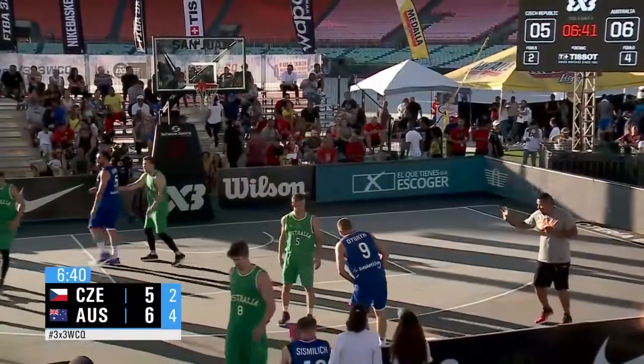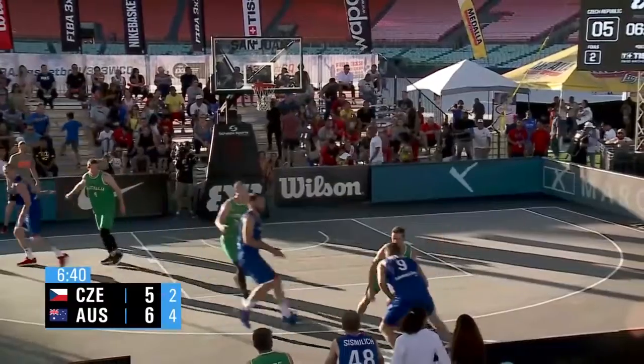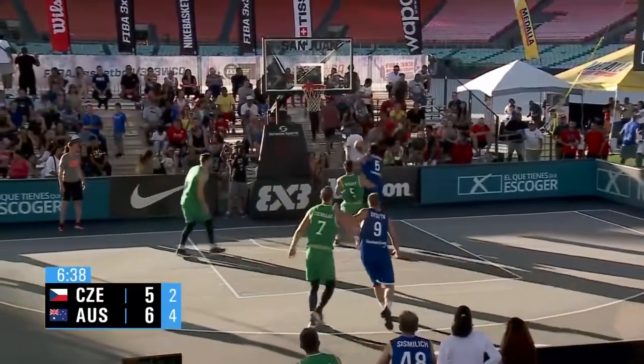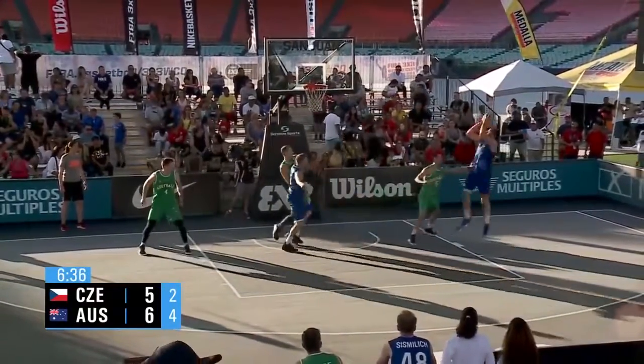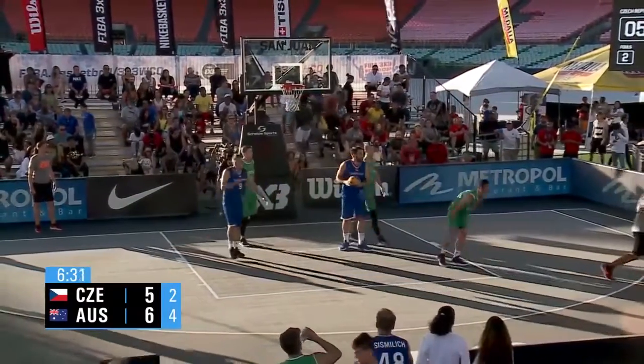Of course, if you pay attention to the FIBA 3x3 Pro Tour, which is the World Tour, the top 3 finishing teams in the world rankings this year will also guarantee spots for their countries in the 2020 Tokyo Olympics. That's an offensive foul.